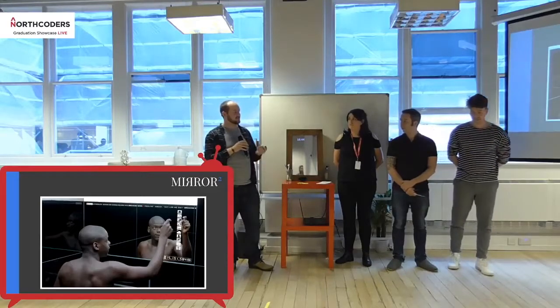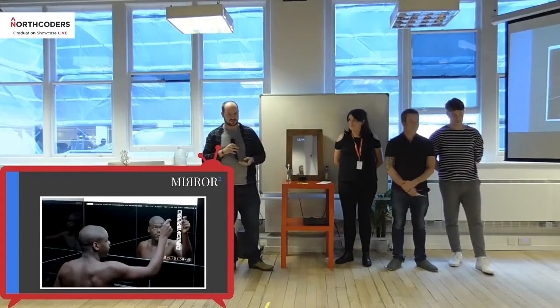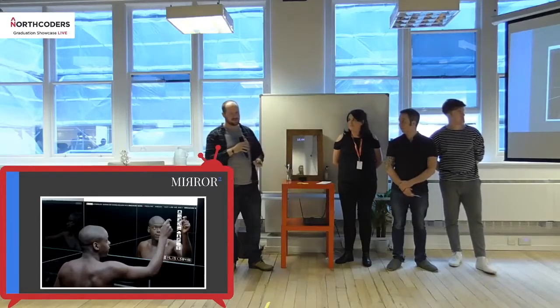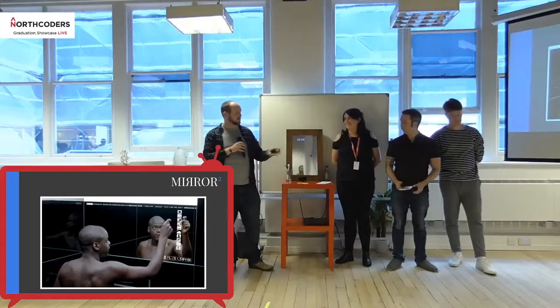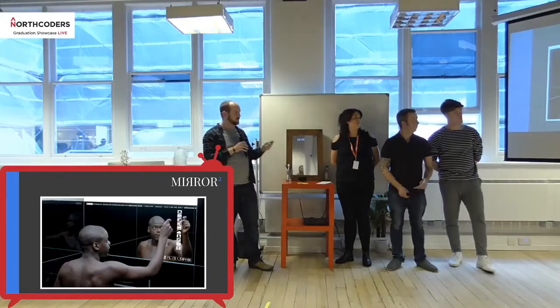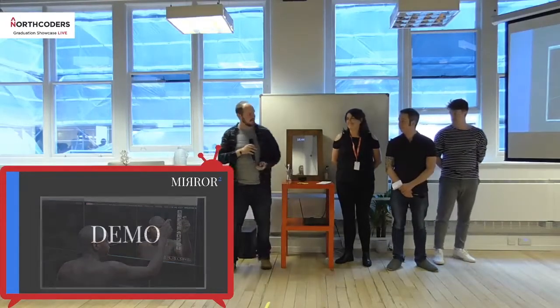And that's when we thought about putting in facial recognition technology. So this is what we've ended up with, which is this lovely facial recognition mirror. We're going to run a little demo video for you, and Rick's going to explain some things. And then hopefully, weather permitting, we'll do a live demo, and we'll see how it goes.